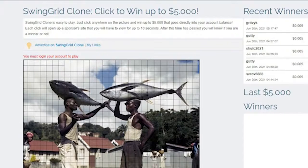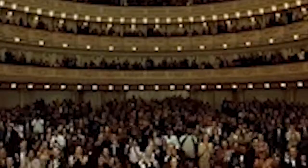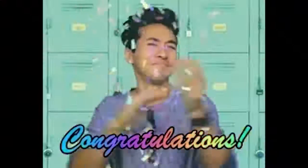So now you're going to notice here, clicks are going to reset daily at midnight server time every single day. After 12 a.m., all of these boxes right here are going to refresh and you can click on them once again. So this is another bonus income tip that you can make money on Swingbox as well. So once again, that's exactly how all of these guys here from different countries make real money simply watching videos.